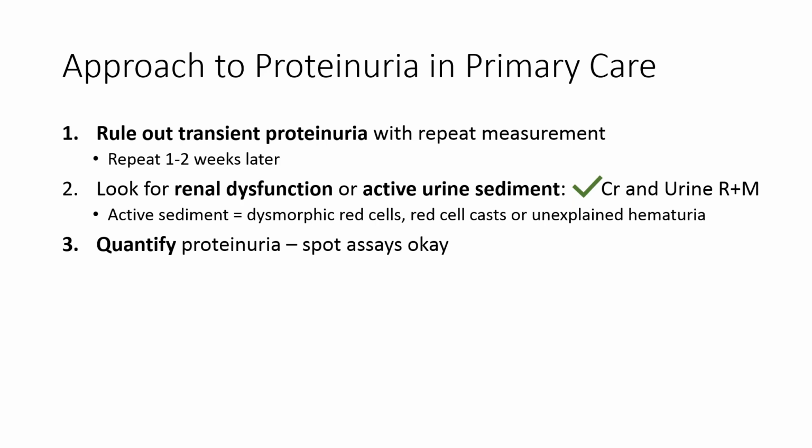The next step is to quantify the proteinuria. So spot assays are okay. As I mentioned, there's not a lot of role for 24-hour urines in primary care.